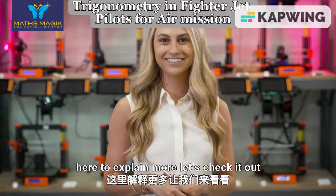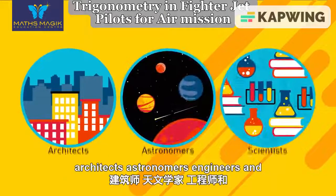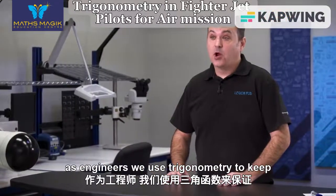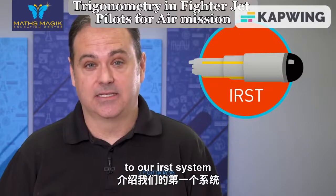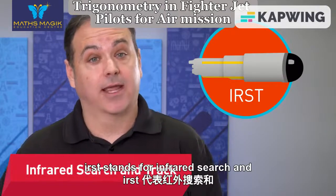Let's check it out. It's hard to imagine using trigonometry in the real world, but architects, astronomers, engineers, and scientists use it every day. As engineers, we use trigonometry to keep our fighter pilots safe on their very important missions. Let me introduce you to our IRST system. IRST stands for Infrared, Search, and Track.